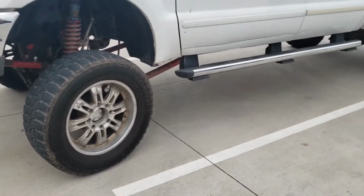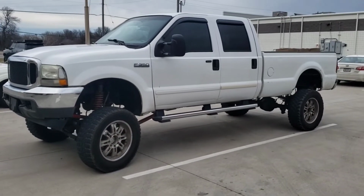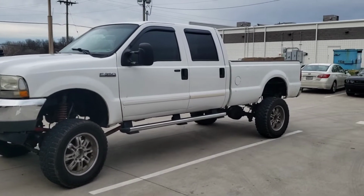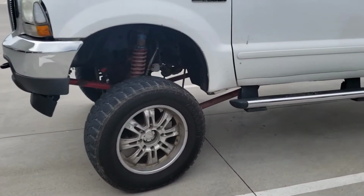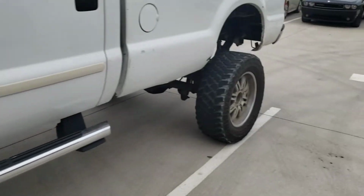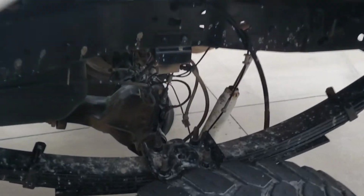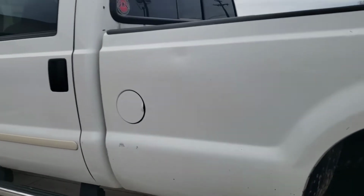Truck's big. Got maybe a minimum of 8 inches of lift, between 8 and 12. Four link in front, coil, looks like blocks in the back. Got a lot of things that I'm working on this truck.